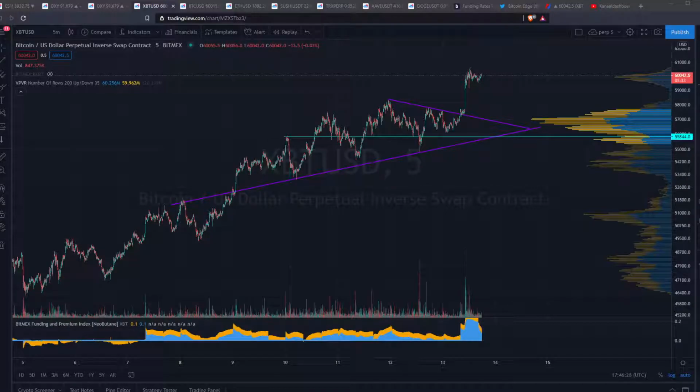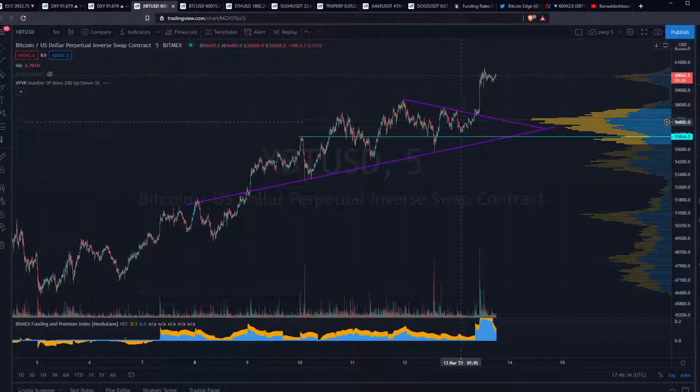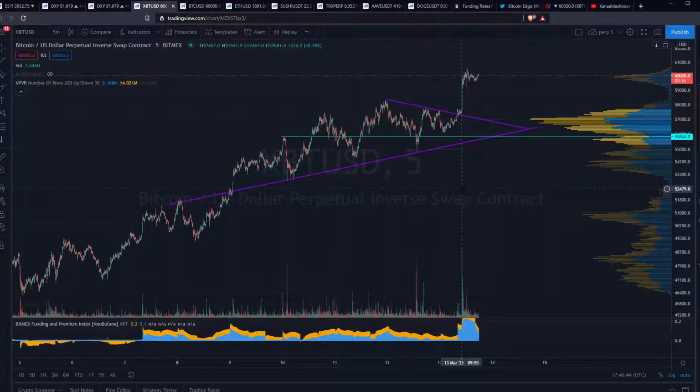Today we'll take another look into the charts, and what a day did we have. We can clearly see this is what we broke over here. Higher lows, all the way higher lows. Yesterday we had a little weird drop over here after the daily close, and I was a little bit confused of what is happening over there, but I kept my long. This was my invalidation point right there.